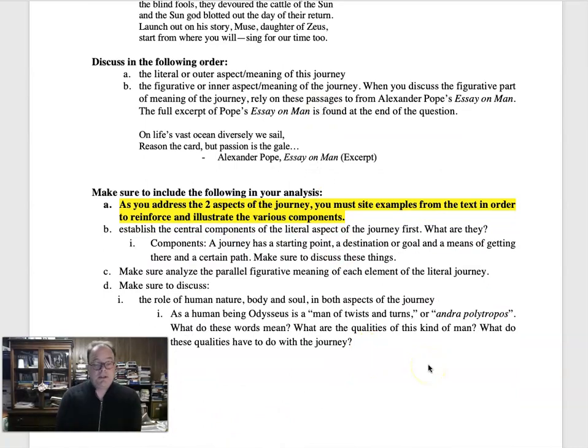So I'm asking you to address the literal or bodily or figurative psychological aspects of this journey. And here, essentially what I'm doing is providing you a little outline of how to go about tackling this question. So you need to address those two sides. But the first thing I'd like you to do is start with the literal, right? What is literally being described here in this journey out on the ocean? And what does this journey consist of?